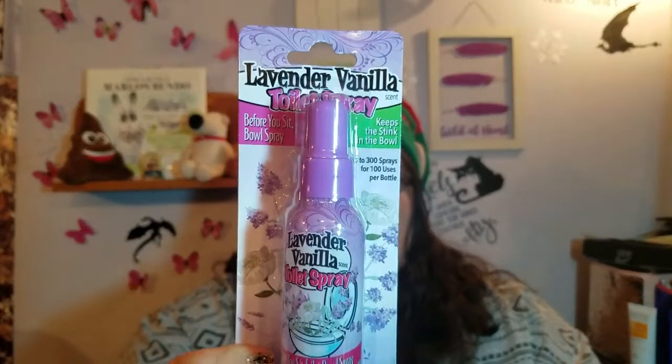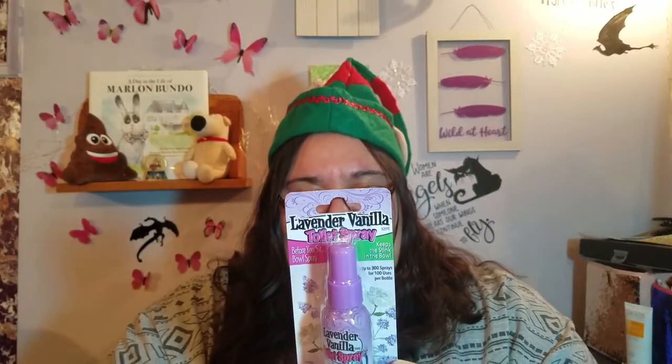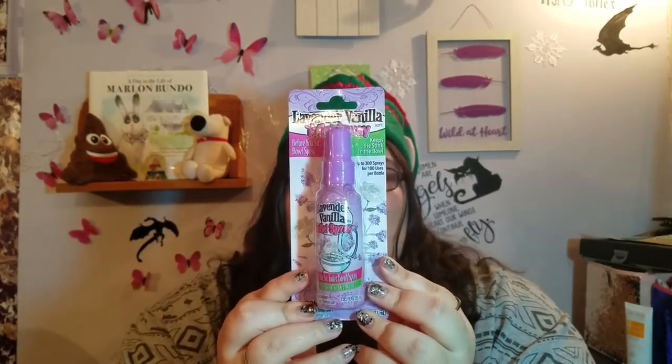I have seen so many people on YouTube haul these lavender vanilla toilet spray. Before you sit, you spray this a few times before you do. So, it's supposed to cleanse away the smell of doo-doo. Leave the bathroom smelling better than when you entered.